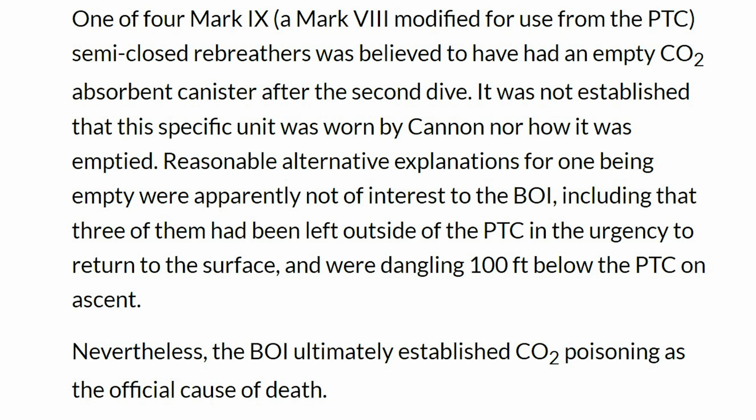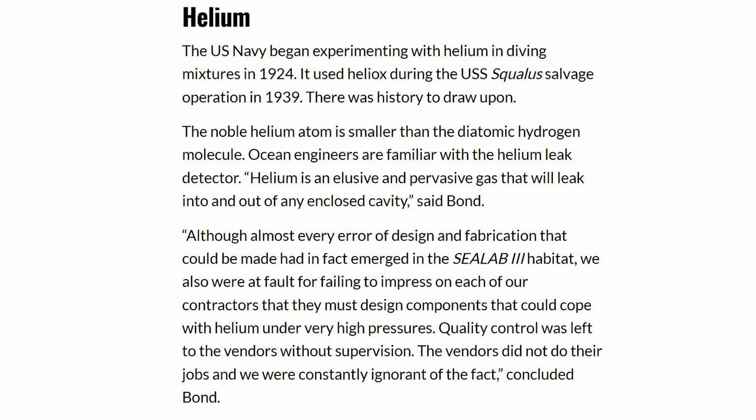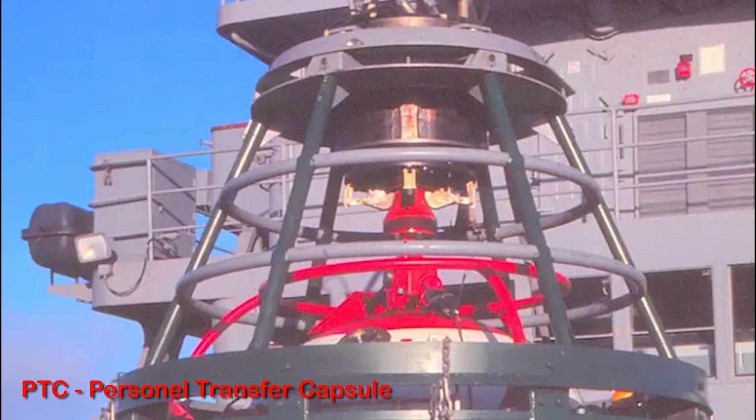And the Mark 8 and Mark 9. Mark 9 was a new modified set with semi-closed rebreathers that were being used, and it was worn by more than 45 very expert divers. Helium is an inert, noble gas that was used in 1924 and 1939 by the US Navy, but more experiments were needed, for which Sealab 1, 2, and 3 were made.